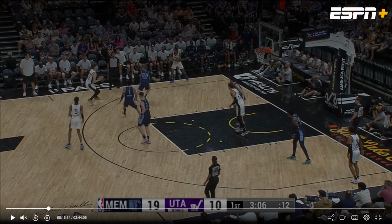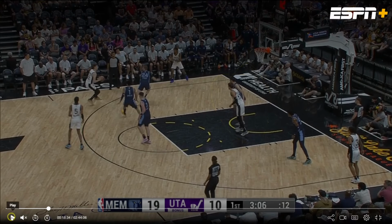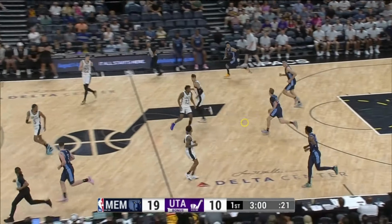The one thing that Edey's going to be able to do no matter what his role is, and that is rebound. What I want you to pay attention to is even though he's 7'4" with a 7'11" wingspan, he boxes out and then he gets the rebound.